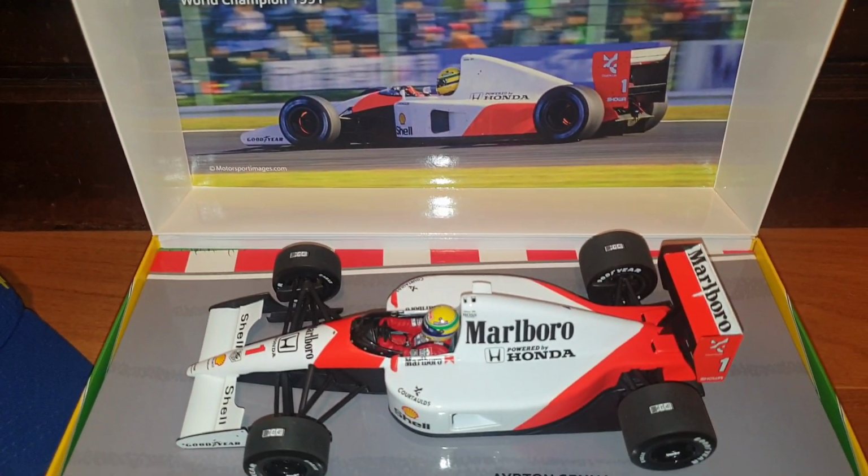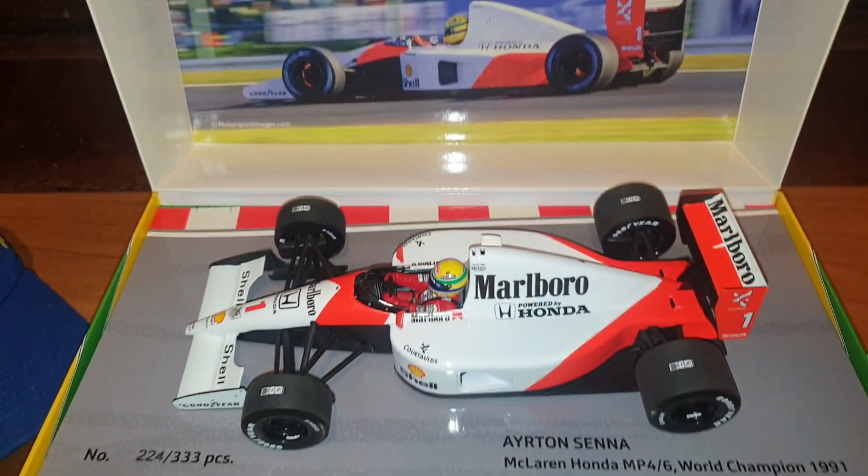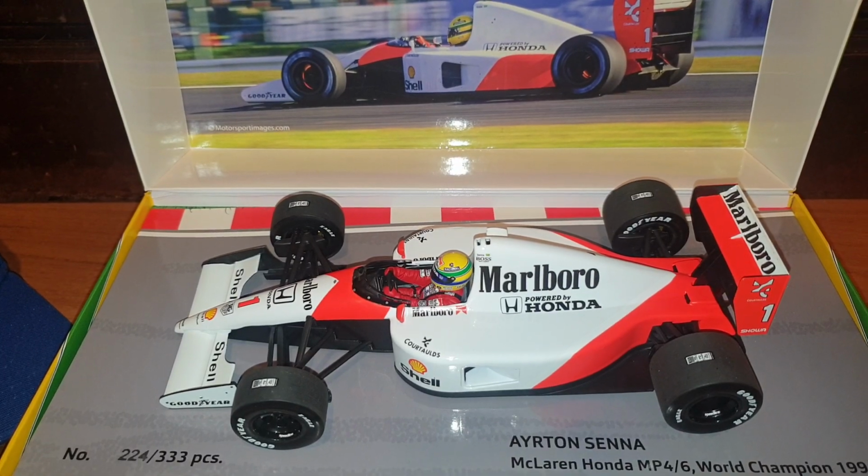I have a few models from 91, and this Senna model is an incredible model by Minichamps, so I'm really glad that I've got it in my collection.